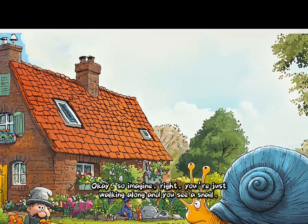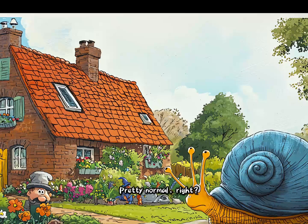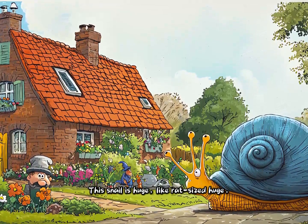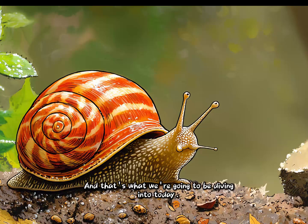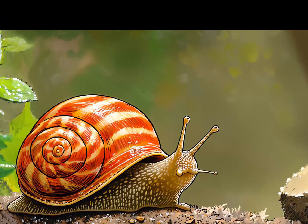Okay, so imagine you're just walking along and you see a snail. Pretty normal, right? But picture this: this snail is huge, like rat-sized huge. Yeah, that's the African giant snail, and that's what we're going to be diving into today. Definitely not your average garden snail. Not at all. The African giant snail.